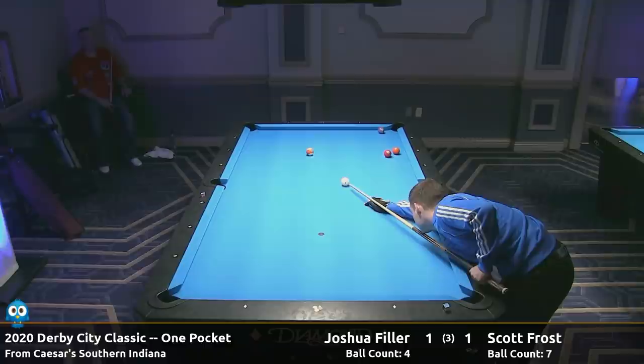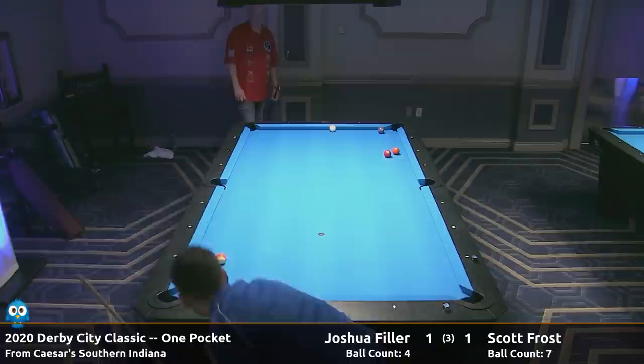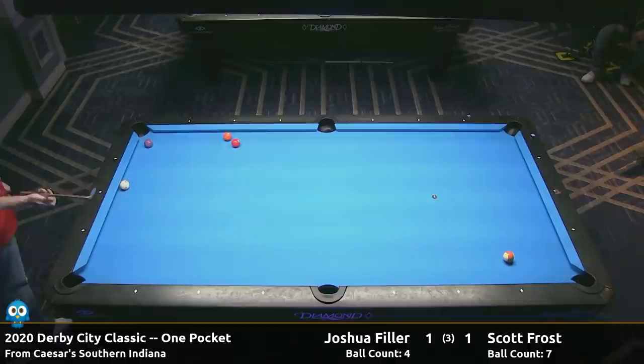May get a couple more banks here if he can bury this one. A little wide there. Don't think Scott will shoot at this three ball. Looks like he moves the five into play, maybe. Now he may cut the five. Nah, probably not. You can kick this off the end rail here, come to the bottom rail and just come up behind it.